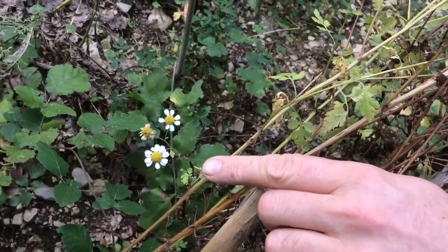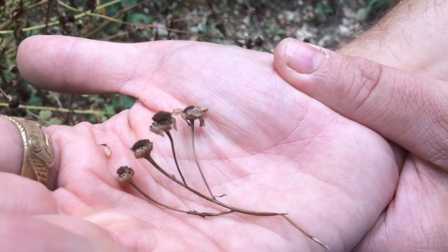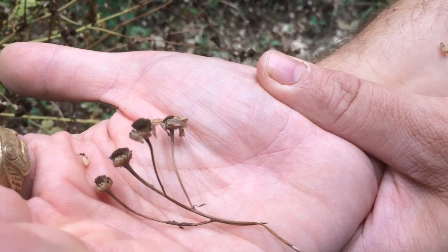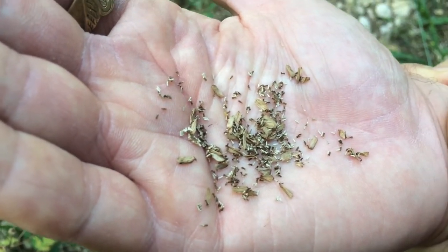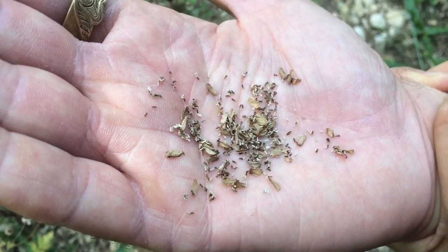Here's the feverfew in bloom, and this is feverfew when it should be harvested for seed. You'll see that the heads are dry and not rotted. It's the end of summer. This is when the plant would naturally reseed itself. Okay, and there's the feverfew seed. Again, it's about knowing where the plant produces its seed and when to harvest it.